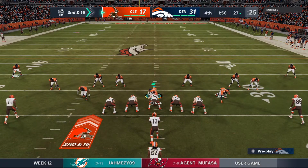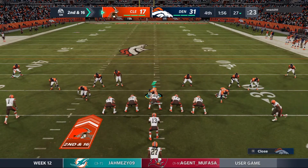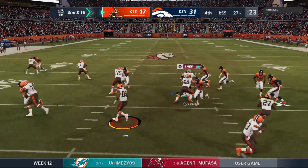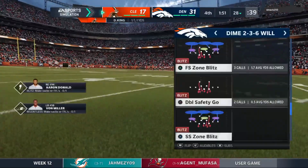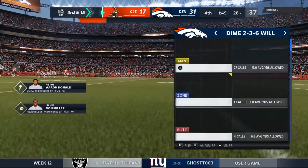Let's go, let's bring it. Let's bring it. Check, check. They get just a yard back there, and now they'll be looking at a tough 3rd and 15.